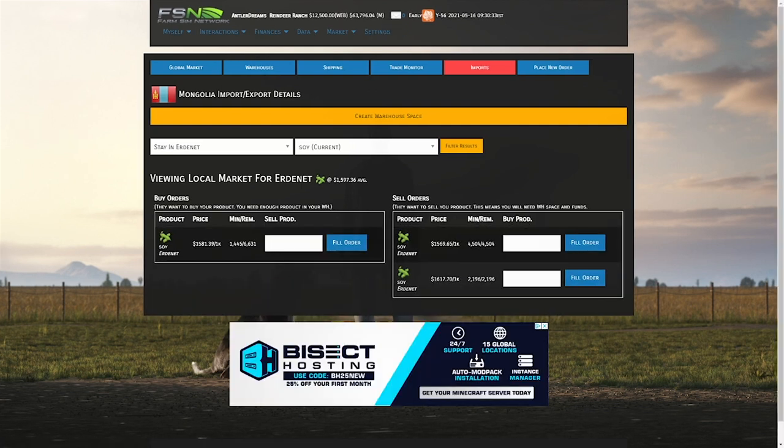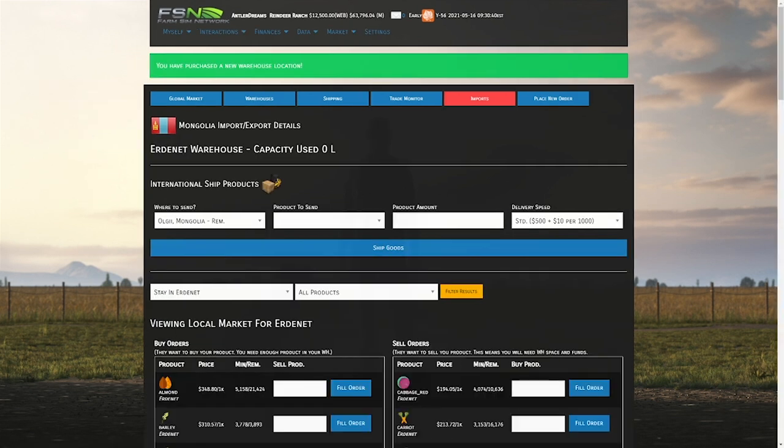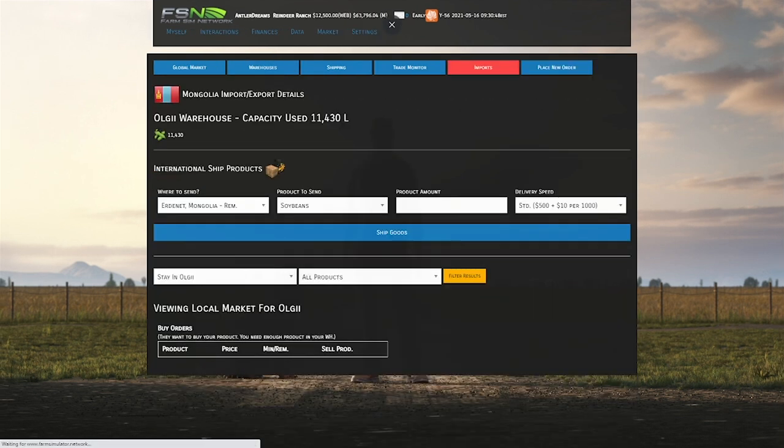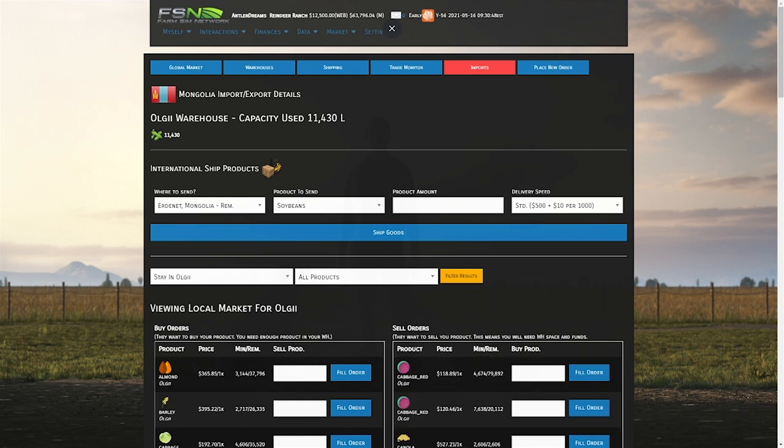We need to create warehouse space. Now we have a place to ship to. So from our Olgi warehouse, we're going to send to Erdenet. We're going to send soybeans, all of them.